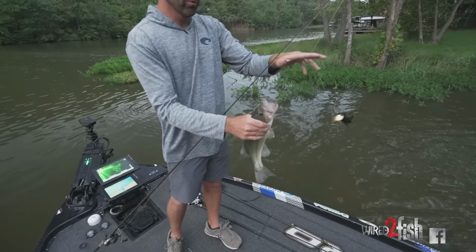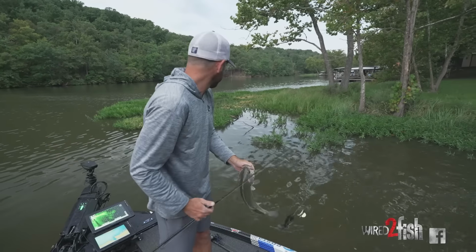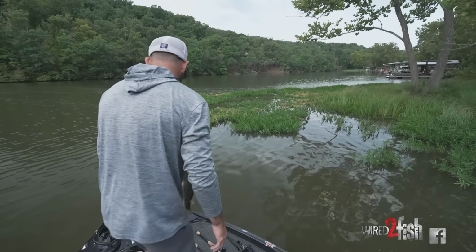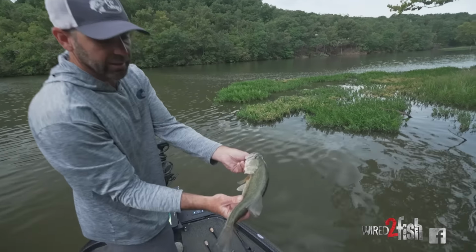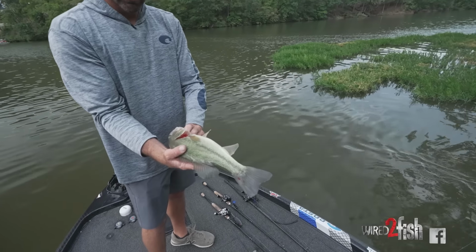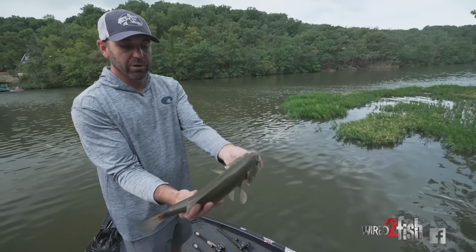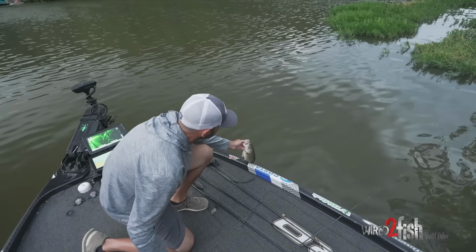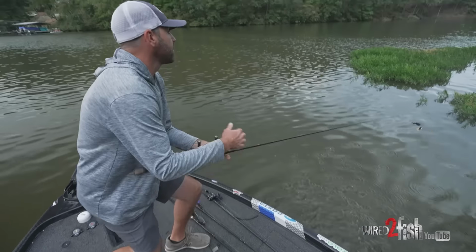To make multiple presentations to that fish, we just fished through that point. These little points are always good ambush spots, and not a bad fish for 83, 84 degree water temperature early in the morning. We'll put that one back and see if we can get another one.